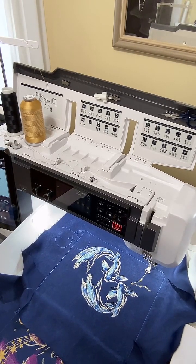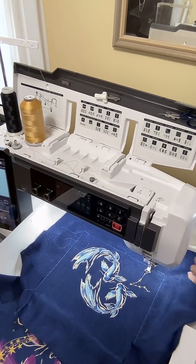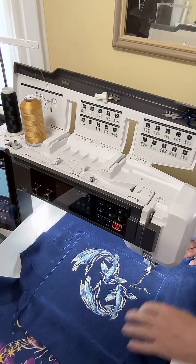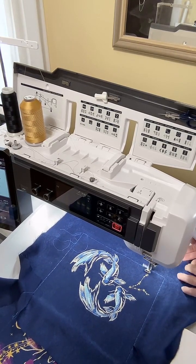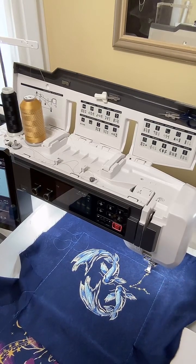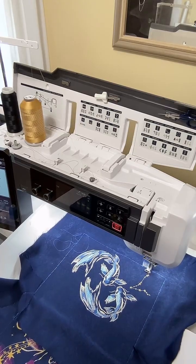And these are sewing on just a piece of blue, what do you call this? No, it's kind of a polyester blend. And that'll get framed.